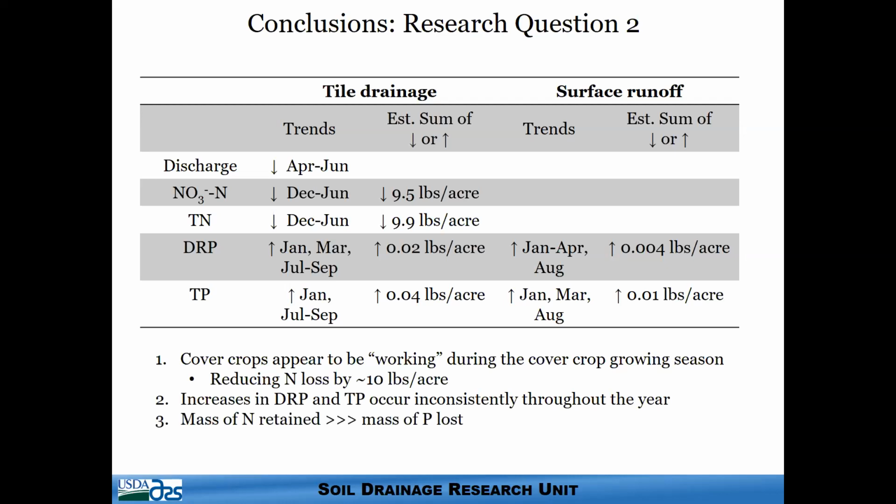But we can see that the mass of N saved or retained was much, much greater than the mass of P lost, the mass of phosphorus lost. So again, understanding the resource of concern, whether we're more worried about nitrogen or phosphorus, and any site or management specific characteristics is critically important to what cover crops are going to really do on an individual field.